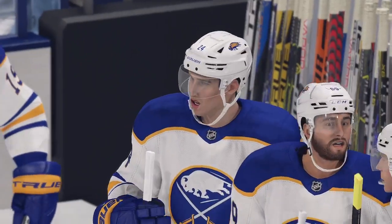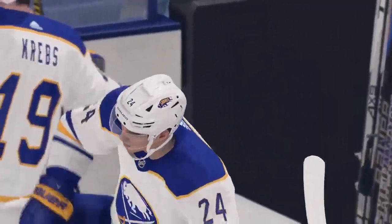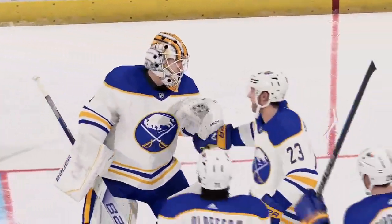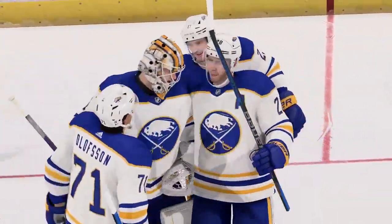And there's the final horn, bringing this one officially to an end. Ray, it's the proverbial drawing of first blood as they take the 1-0 series lead. A well-played game for them. Now they've got a leg.